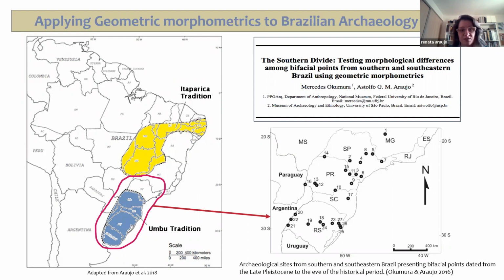The map on the right is a zoom in of the southern and southeastern regions of Brazil, circled in red, showing some of the archaeological sites presenting bifacial points assigned as Umbu tradition, dated from the late Pleistocene to the initial historical period. The results of the geometric morphometric studies conducted by Dr. Okumura and Dr. Araujo show that points produced by groups from Southeastern Brazil present a very distinct morphology compared to points produced by Southern groups.